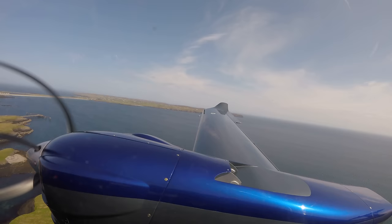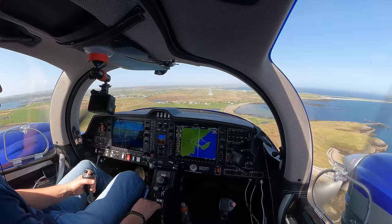Oscar Delta Alpha, surface wind 030 degrees, 11 knots, runway 36, clear to land. Clear to land, runway 36, Oscar Delta Alpha.